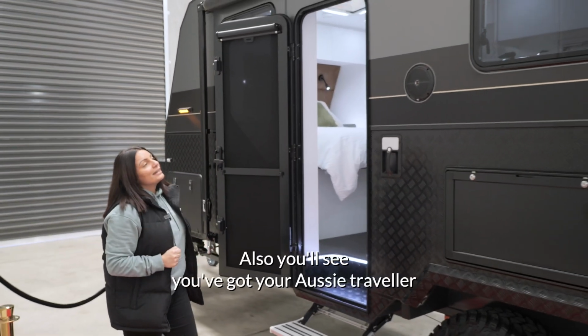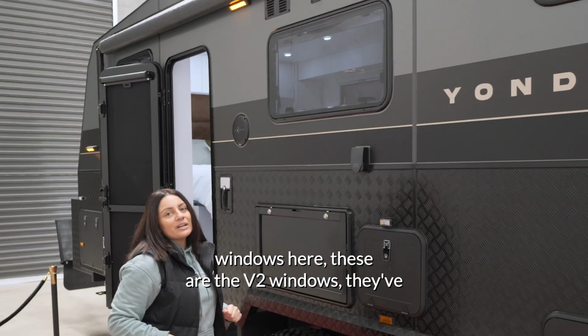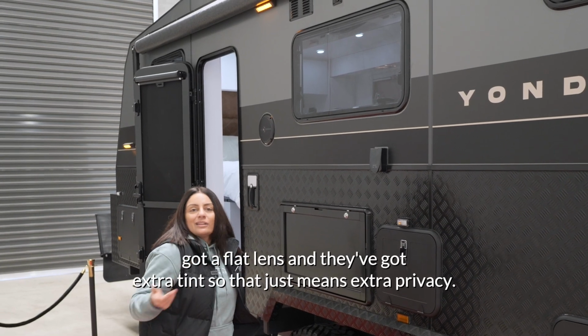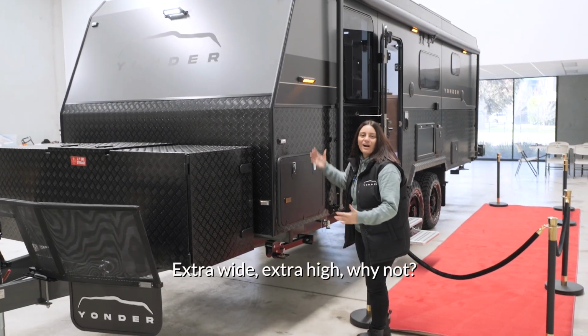Also, you'll see you've got your Aussie Traveller windows here. These are the V2 windows. They've got a flat lens and they've got extra tint. So that just means extra privacy. Extra wide, extra high. Why not?